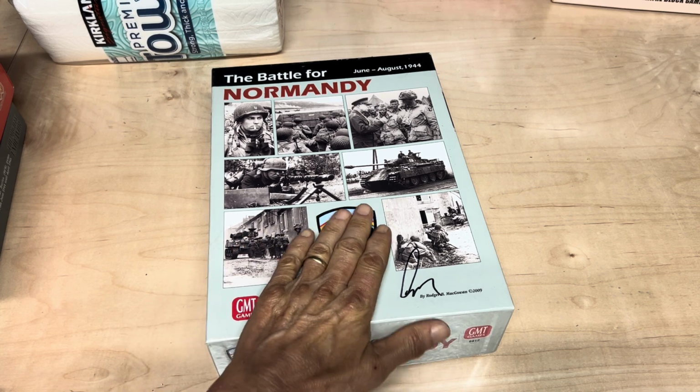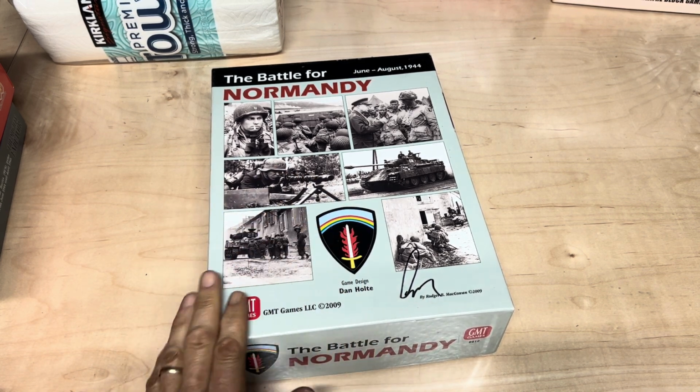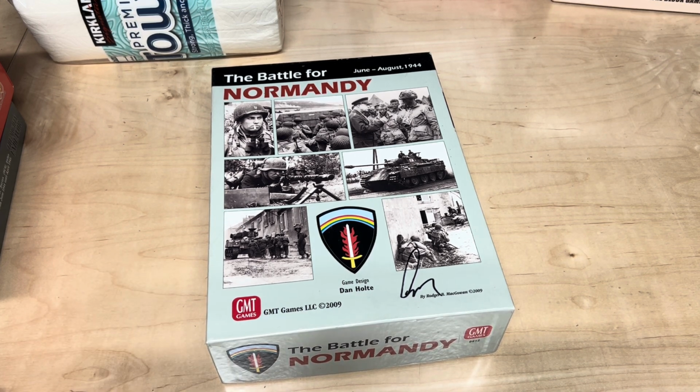A lot of you know I'm selling my collection. This is a game that, like some of you, I've got multiple copies of, and I've played this game, Battle for Normandy from GMT Games, quite a few times over the years, and I hope to get to it again.